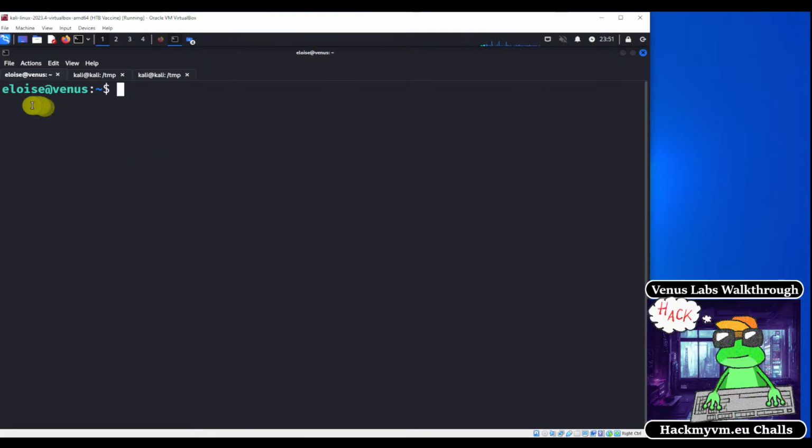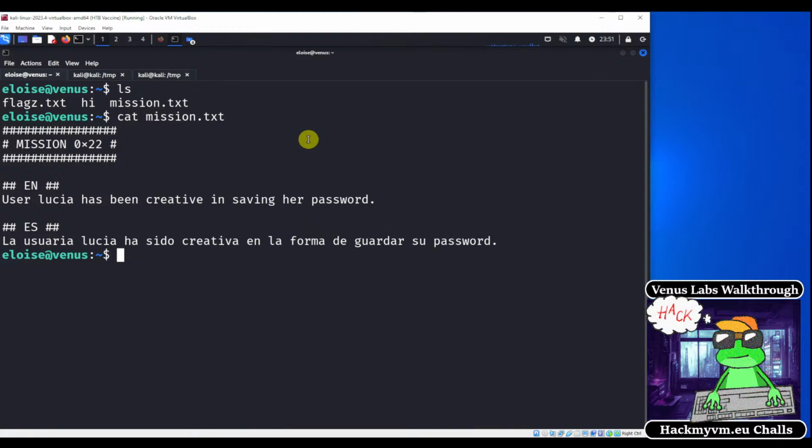This is the Eloise level on the Venus CTF game from Hackmyvm.eu. So in order to take a look at the objectives for this level, we need to read the mission.txt file. So the mission.txt file says that this is mission 22, level 22, and it says the user, Lucia, has been creative in saving her password. So what does this mean, creative in saving her password?